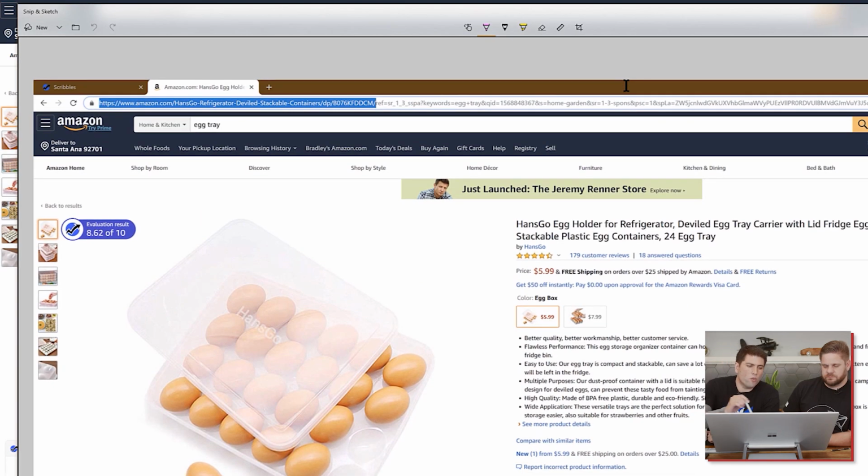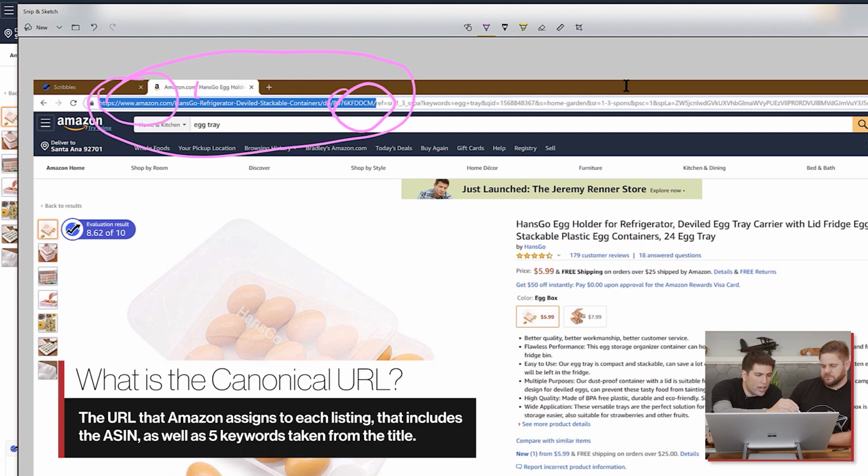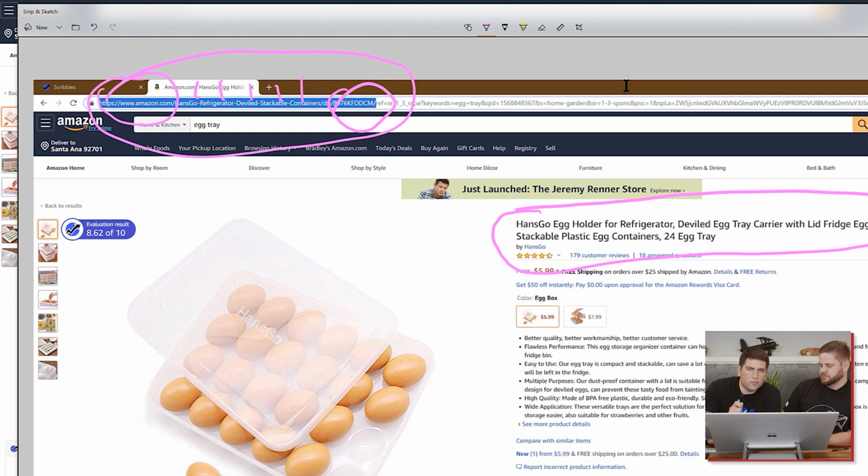All right, so here we go. This is the canonical URL. It's made up of your Amazon.com part, and then the ASIN, all right? And then you've usually got 5 keywords right in here that sometimes are just randomly taken from the title, okay?